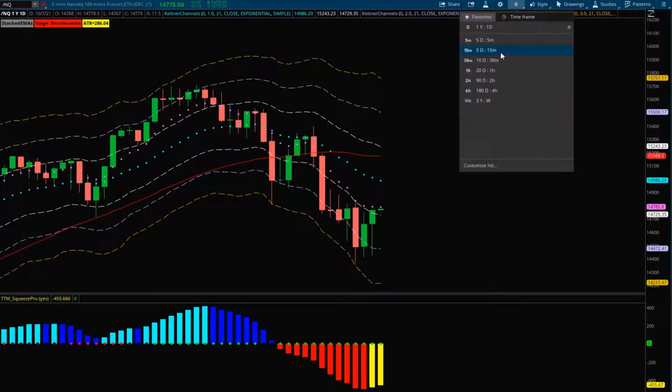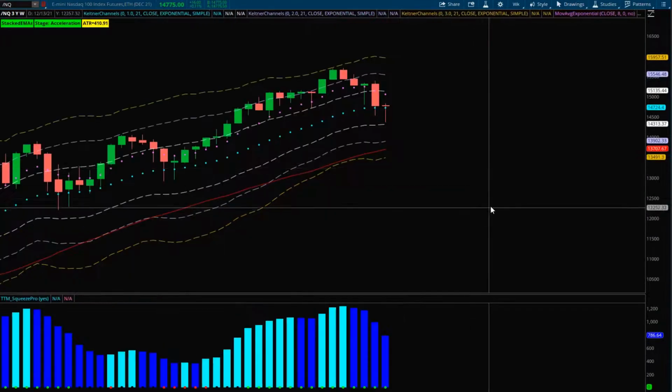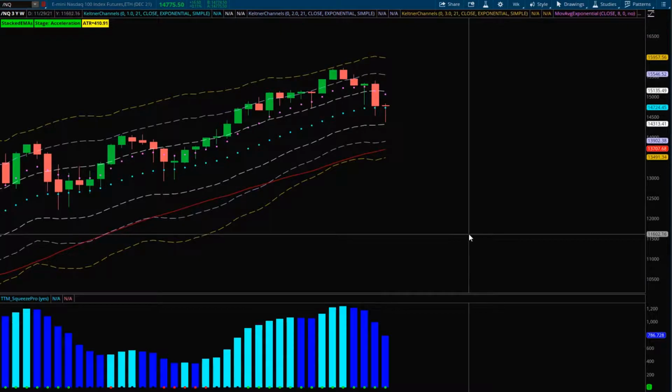If we look at the weekly time frame on the Qs, similar story here to the ES. It's still holding that 21. We have our stacked DMAs and we're in an acceleration stage. So everything about its weekly structure is still very bullish to me.